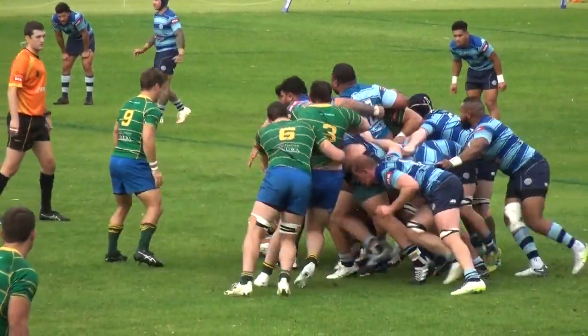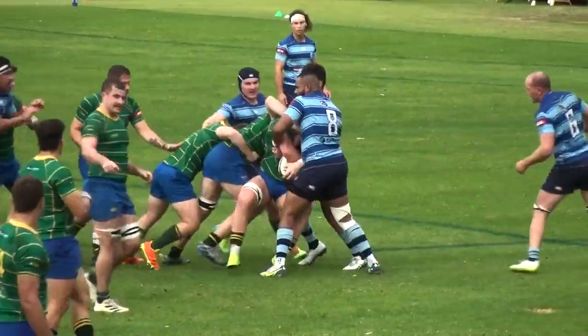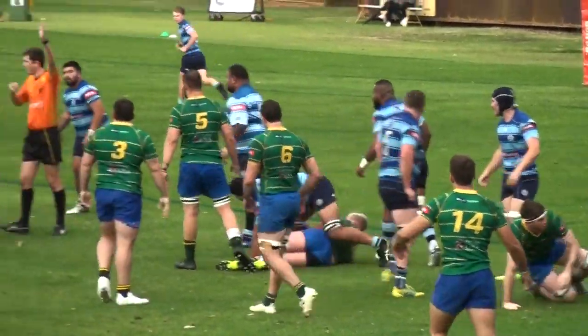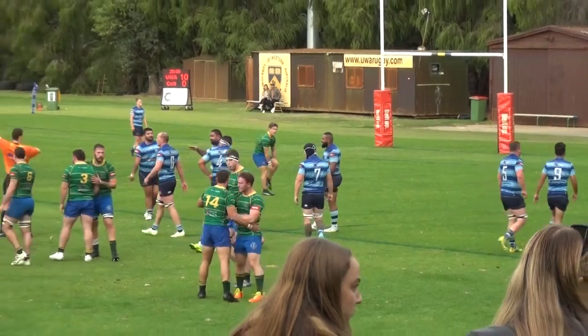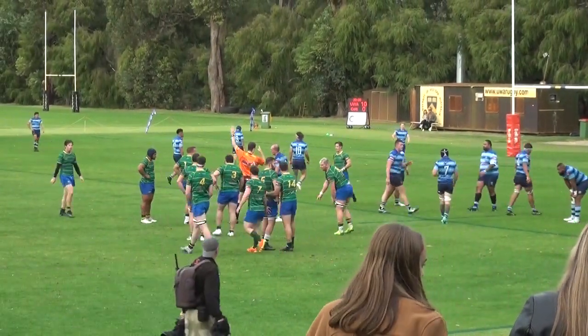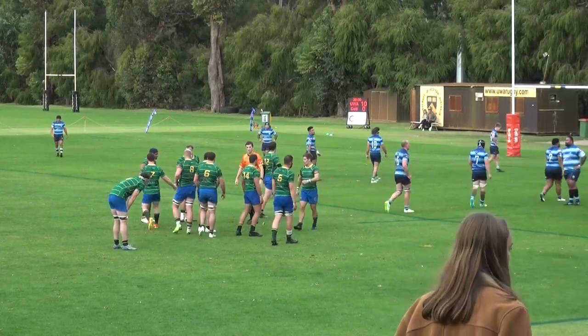Rolling off. That feed from Vorster now has got the scrum spinning. Westlake does pick it up though. Now they can drive forward. He gets the ball to ground. Vorster. Standing up. Standing up. It's on the play there. Yeah, they were in a good position. And number 3 stood up. Perfect explanation from the official.